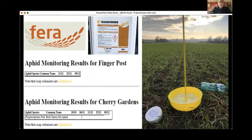Of course, there are things you can do which don't necessarily kill all your beneficials, hopefully, as well. We need a bit of manganese on our crops. And we were using an adjuvant called Transformer, which is orange oil. And incidentally, orange oil can dry up aphids. You have to hit them. It's no good if you're doing it on peas, we found, because, of course, the aphids are inside the leaves.